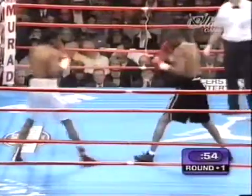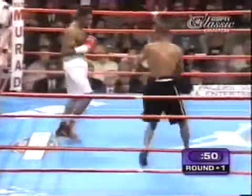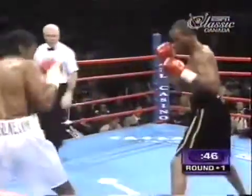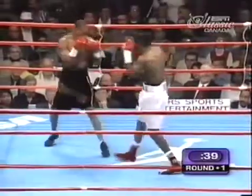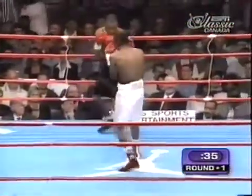Look at Vanderpool's body, very elusive. He's trying to land that big shot. On the back of his trunks he has powerline.com. Must be his website. Something like that. Still no jab yet from Hopkins. He's got a good jab.